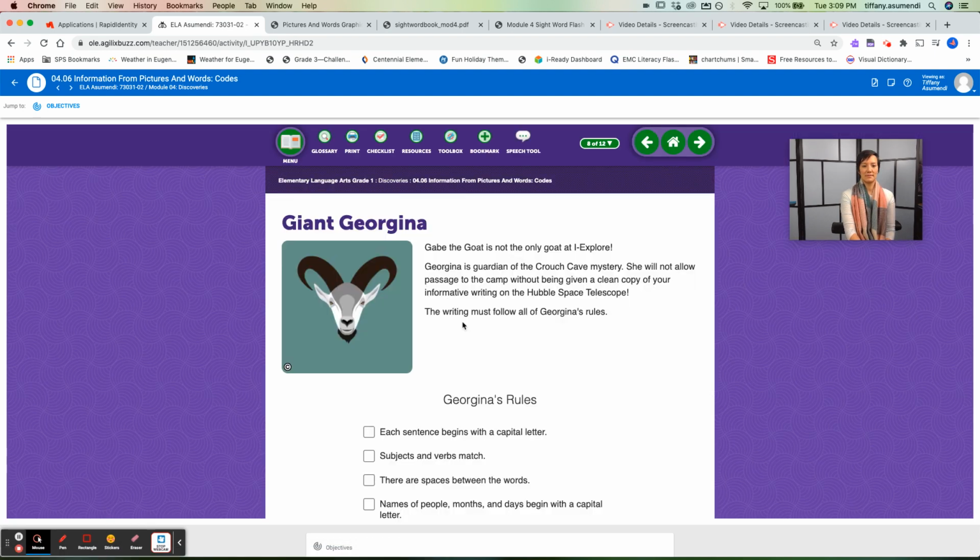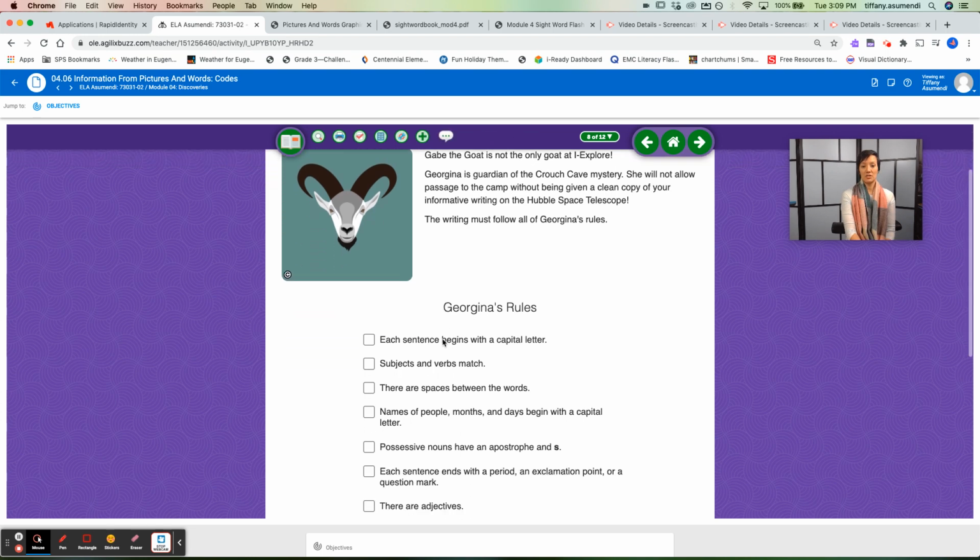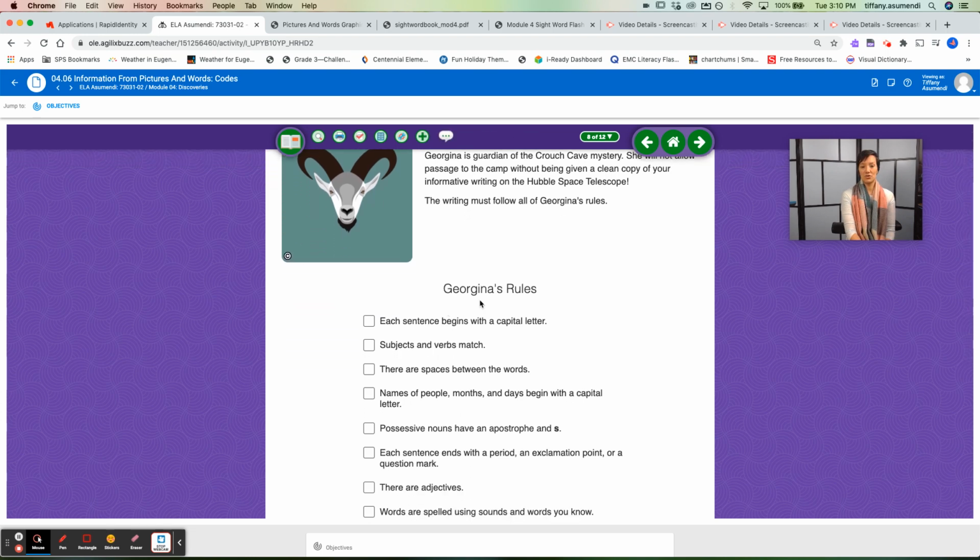Giant Georgina. Gabe the goat is not the only goat that I explore. Georgina is guardian of the Crouch Cave mystery. She will not allow passage to the camp without being given a clean copy of your informative writing on the Hubble Space Telescope. The writing must follow all of Georgina's rules. Here are her rules, Georgina's rules.